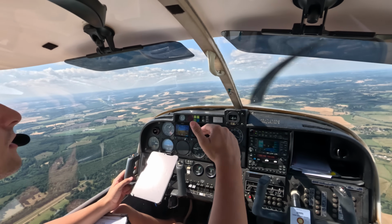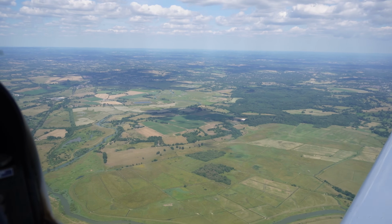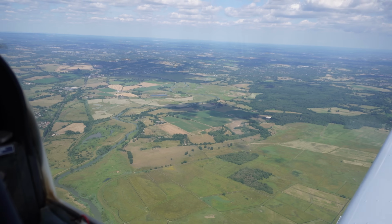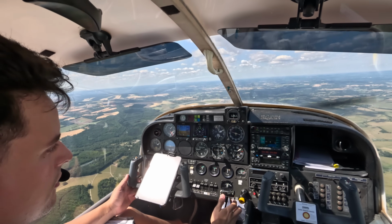Always gets a bit bumpy here because it goes from high ground to low ground. Like a very long ridge going all the way along here. And the wind blows over the hill, you get wind disturbance above the hill. So this is what this little bit of turbulence is that we're getting now. There's not much today.